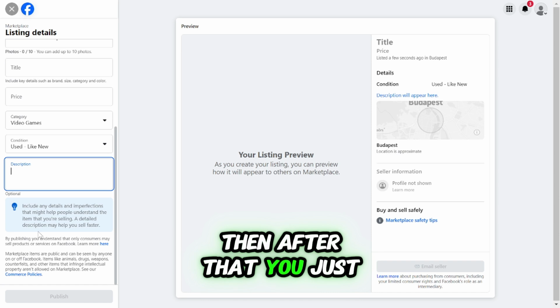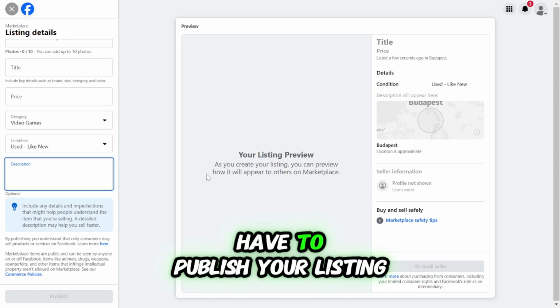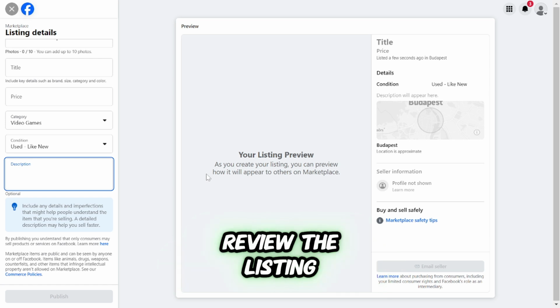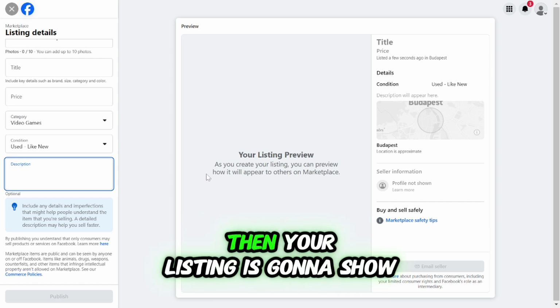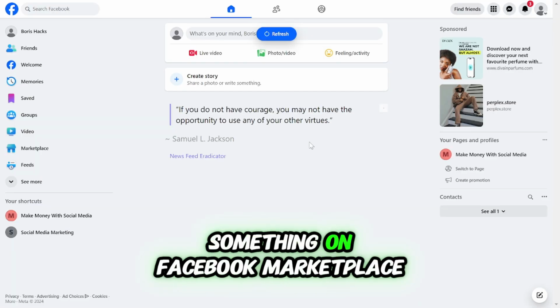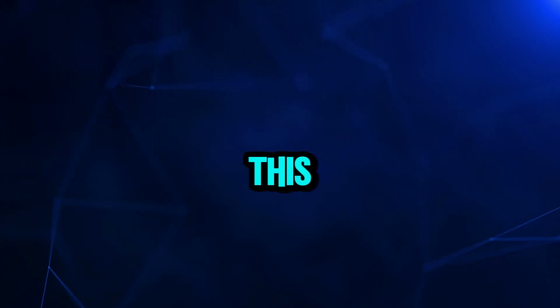Then after that you just have to publish your listing. Then Facebook is gonna need some time to review the listing, and then if it's been reviewed, your listing is gonna show on Facebook. Alright, so all in all, this is how you post something on Facebook Marketplace. I hope you found this tutorial useful.